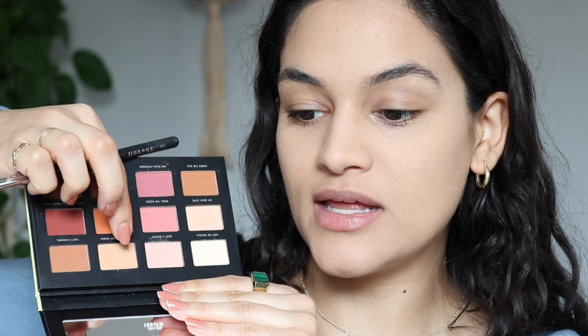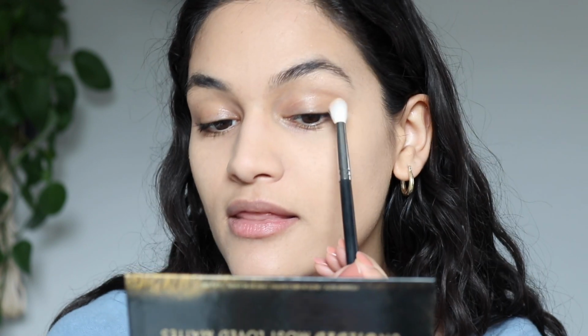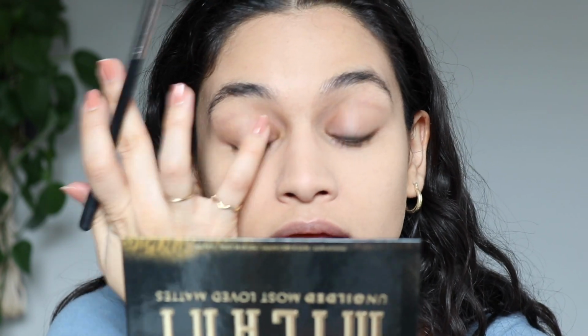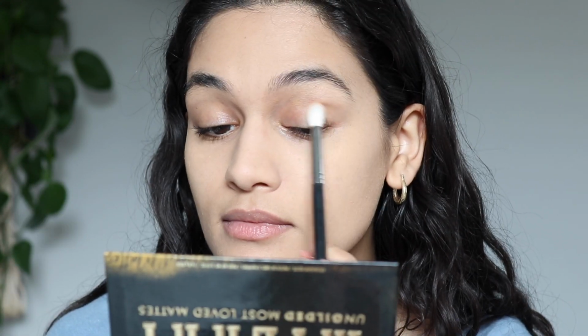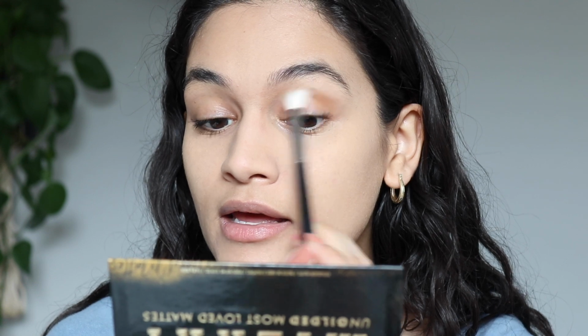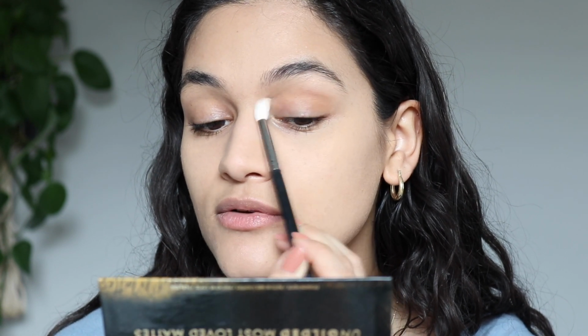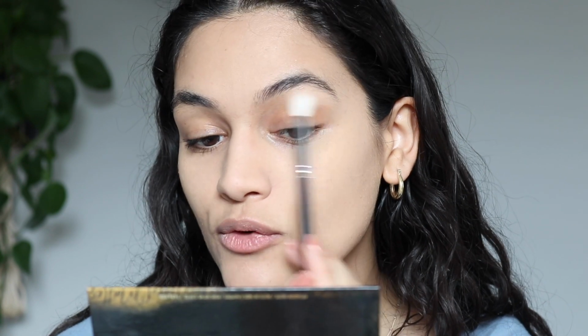So this is a really light, skin tone color for me, but it might be a little bit deeper than my skin tone. Yeah, my eyelids are creasing a little bit. Taking that on a fluffy brush, and I'm just running it through my crease.